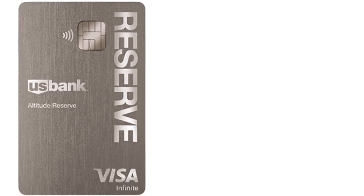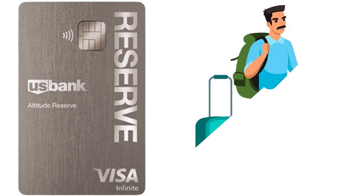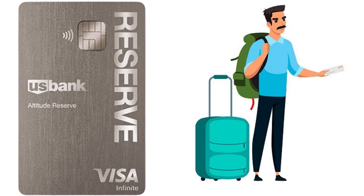And what about the Altitude Reserve? Well, it depends again. If you are a traveler, if you love traveling and you want to reap some benefits from the card, go for it. The only thing is, we have said this before and throughout this show, the U.S. Bank Altitude Reserve is really an underdog in the luxury category. And thanks to the stellar rewards that they have and a reasonable annual fee, its shortcomings are forgivable. And if you are a U.S. Bank client and you want to give this card a try, then go ahead and do it.